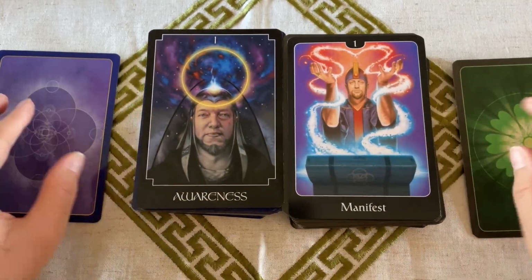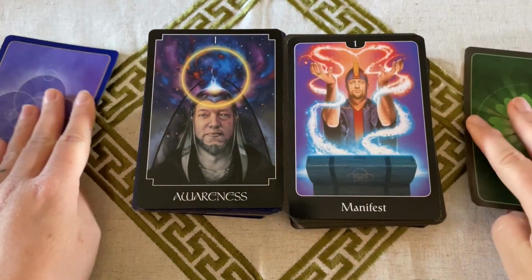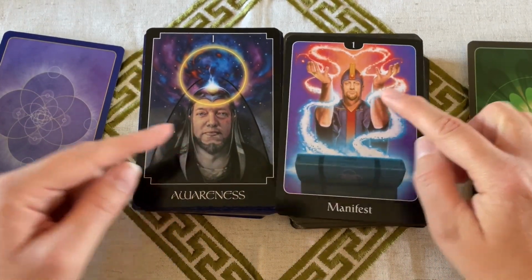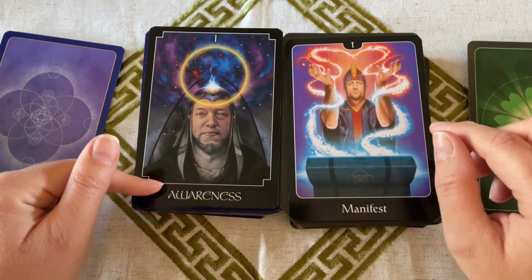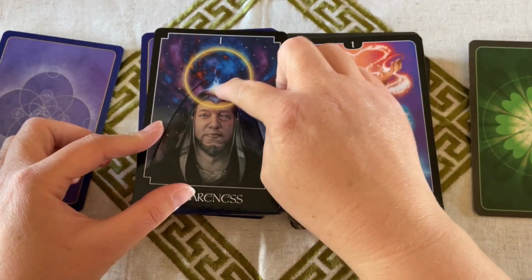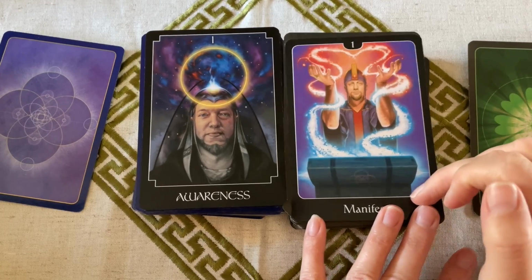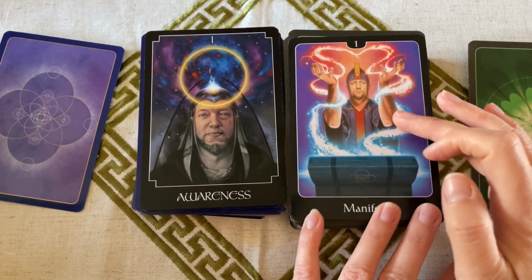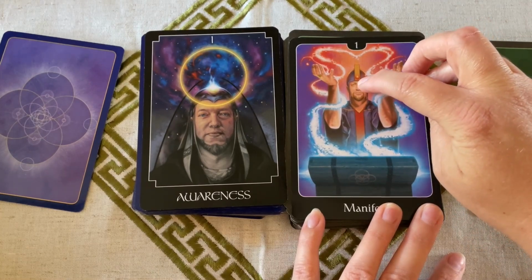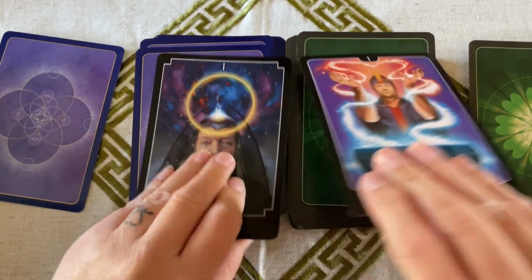It's funny, they kind of, let's see, I didn't notice it. These don't look like the same woman, but this for sure looks like they use the same face, the same man. So in the psychic, we have awareness and we have a focus on his crown chakra, especially with the energy and this circle. Here we have manifest, and he's showing his hands that he holds the power, but also his third eye and his crown are highlighted in this one. So that's pretty cool.